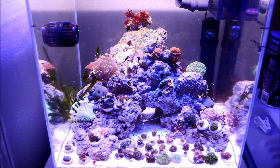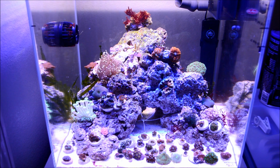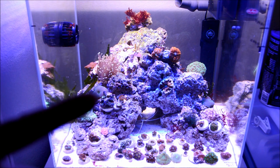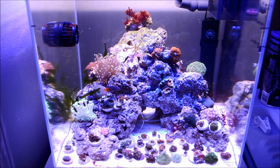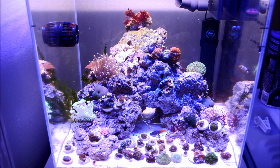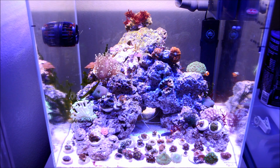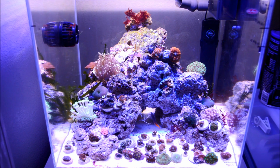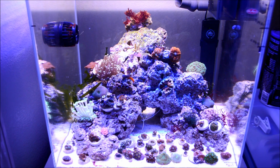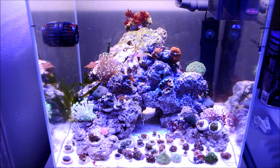As you can see here, I did add a new little addition to this tank. I have a bicolor blenny. He's just chilling right there. I don't know if you can see, but I'm pointing him out. He's right there on top of the zoas. He's swimming around. He's looking very nice right now. When I bought him, he was kind of dull, and I'm guessing it's just stress from transitioning from tank to tank. But he's definitely colored up since, and he's a really awesome fish. Great personality, runs around, eats random stuff, and just digs holes here and there, so it's pretty cool.